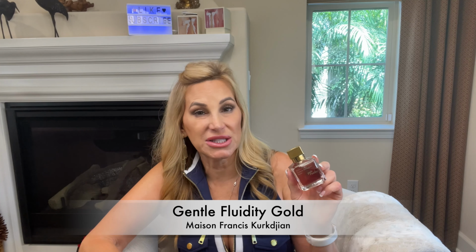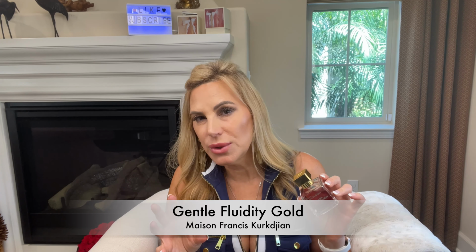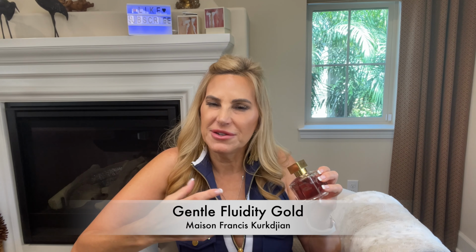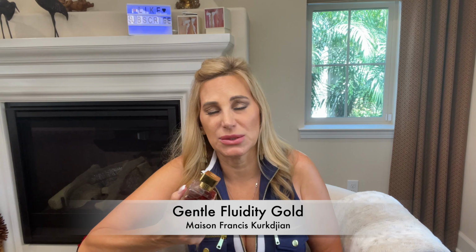This is one of my original favorite vanillas. It's by Maison Francis Kurkdjian and it is Gentle Fluidity Gold. Polar opposite from Silver, even though it's the same notes. This one is more of a powdery woody vanilla. It really gives that kind of powdery radiation from this fragrance, giving it a really cozy feel. This is just one I will always love.